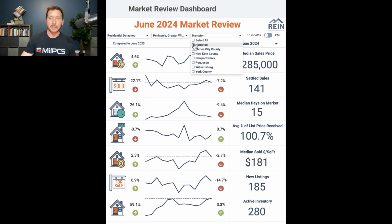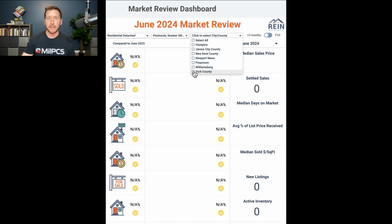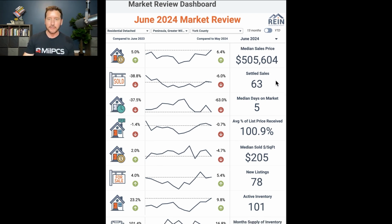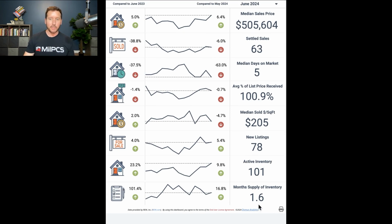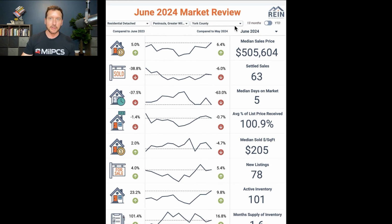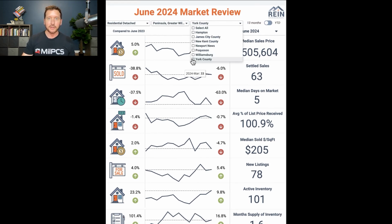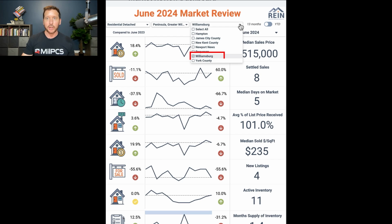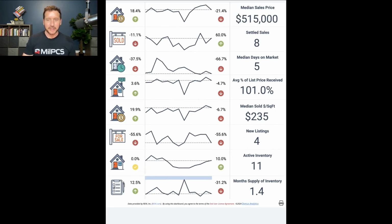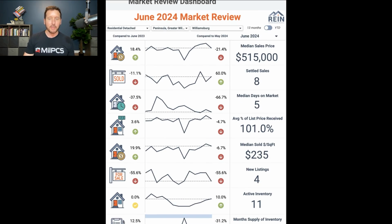Another area that is very popular and very high demand is just north of Newport News, and that's York County. The median sales price there is $505,604, so it is more expensive than even Virginia Beach, and with only 1.6 months of inventory, those prices will still continue to climb. Now, the most expensive area you'll find is going to be Williamsburg at $515,000. Homes are selling for 101% of their list price there with only 1.4 months of inventory.